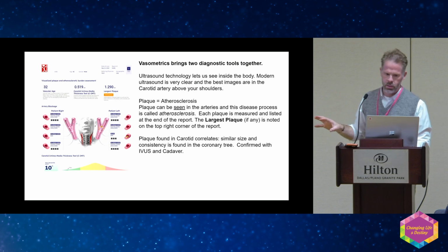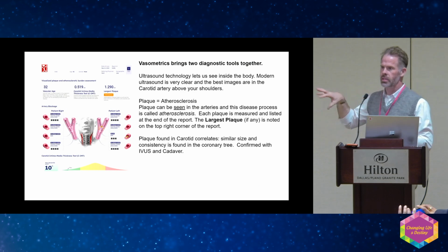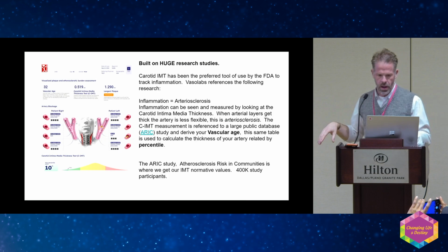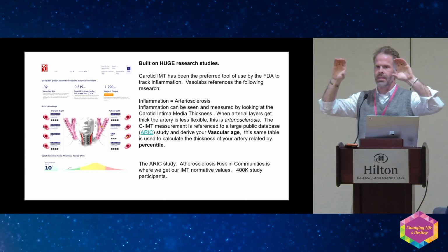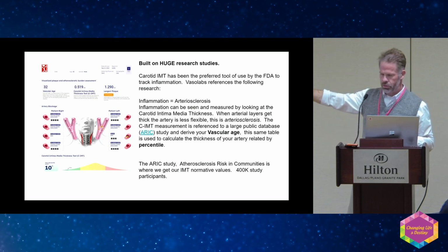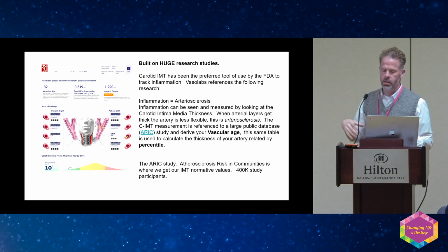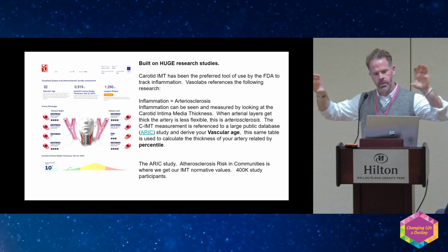So what can I see with the ultrasound? I can see atherosclerosis. That's the plaque building up in the arterial walls. I can also see arteriosclerosis. That's the thickening of the walls, the less flexibility of the arteries. Inflammation, arteriosclerosis, seems to be more of a metabolic issue. Too much sugar, too much insulin causes that inflammation.